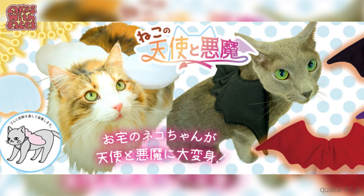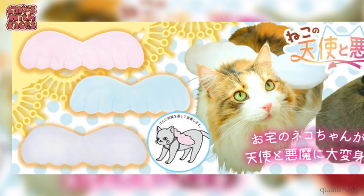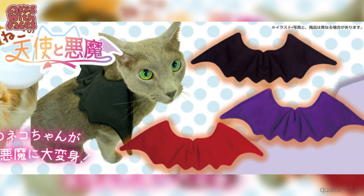We've seen lots of gachapon that are hats for cats. They're very cute. There's been loads of series of them. And now you can get angel wings and bat wings for cats to suit your cat if they're being a little angel or a little devil.